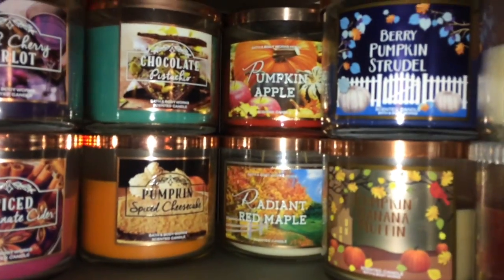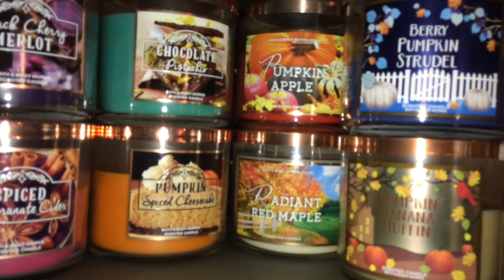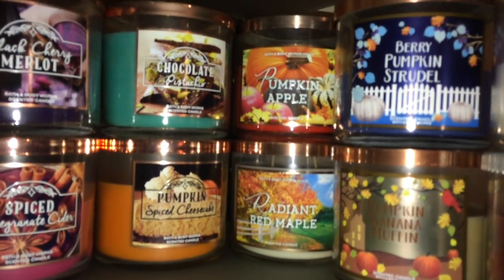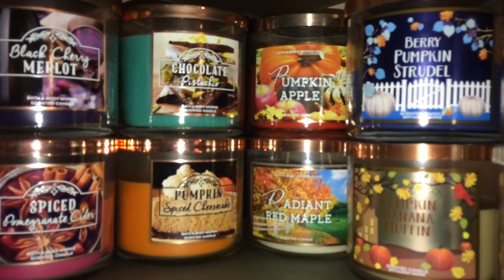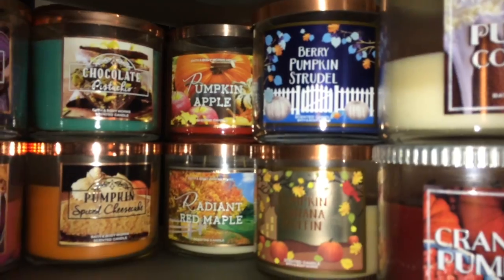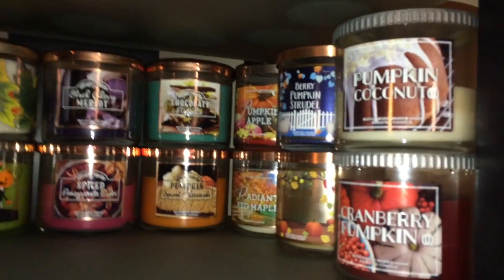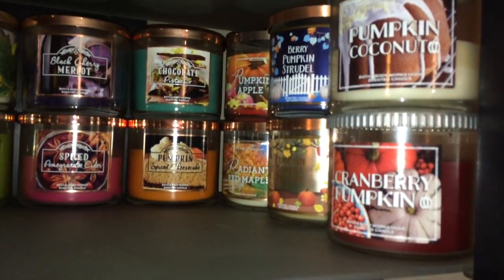There's my beloved Radiant Red Maple, my only three wick left in it, unburned. I probably will never burn it. I have a couple wallflower tester candles in it if I ever want to burn that scent. Matching pumpkin apple, pumpkin berry strudel, and pumpkin banana muffin. And on the end here, the pumpkin coconut and cranberry pumpkin from last year. Moving on down, I have some more recent candles here.